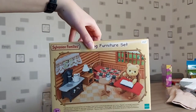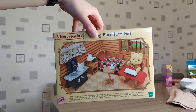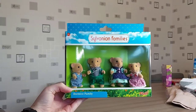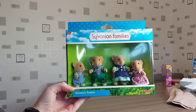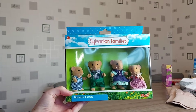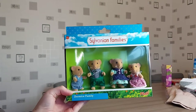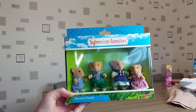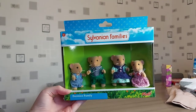And I think this is actually the same set that comes with the windmill, but just in a different colour. I've got the dormice family. So I've already got the baby from this family. I've got two of them actually. One with a little boat from the carry case set, and another one in nursery uniform. But now I've got the whole family.